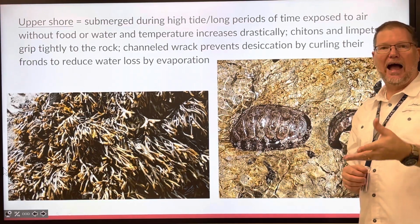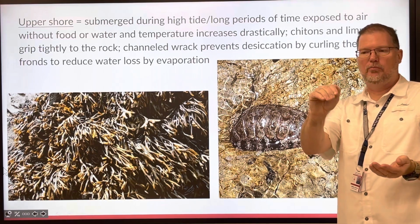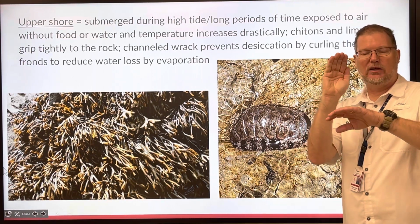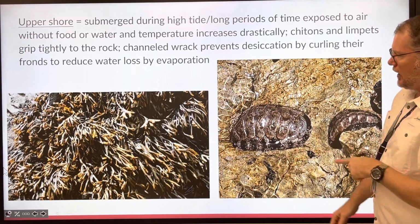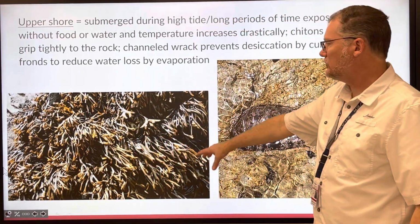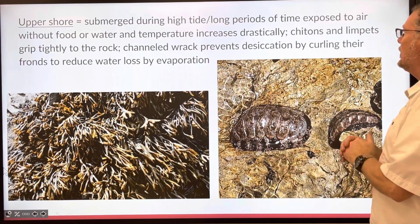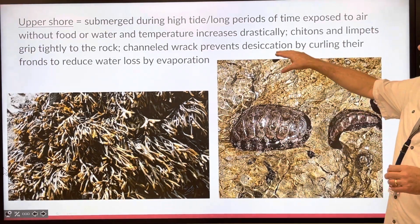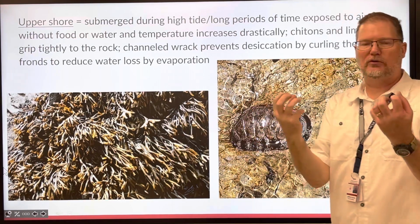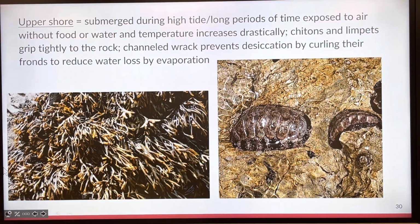Poly means many, plaques, these are the plaques, like shells. And they are essentially a limpet that can bend like that and even attach to even more uneven surfaces than a limpet can. So a chiton, and this is wrack, channeled wrack. It's a brown seaweed that has pneumatocysts, the gas balloons to help it stay afloat so it can photosynthesize, right? They grip tightly to the rock and they make that seal around the outside. And then the wrack can curl up its fronds when the tide goes out to prevent drying out, prevent desiccation, because water is constantly evaporating from their surface.